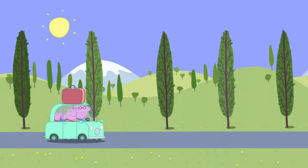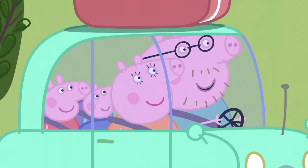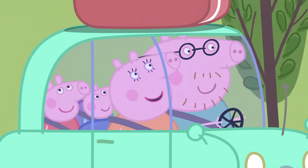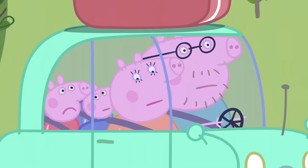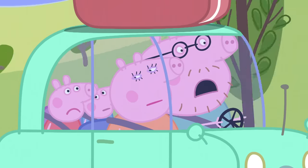Peppa and her family are on their way to their holiday house. Ah, we're almost there. Yes, I can feel myself relaxing already. Teddy! I love Teddy on the aeroplane! Eh? What? We have to go back for Teddy!